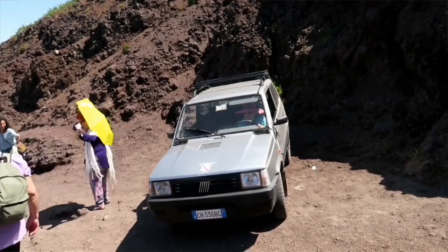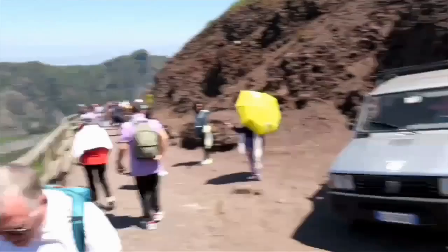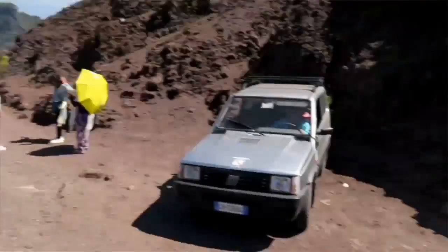The question that we're asking is, how did this car end up here? That's just ridiculous. It just happened.